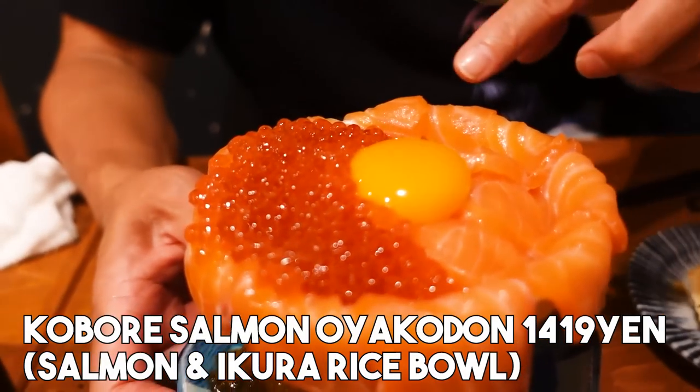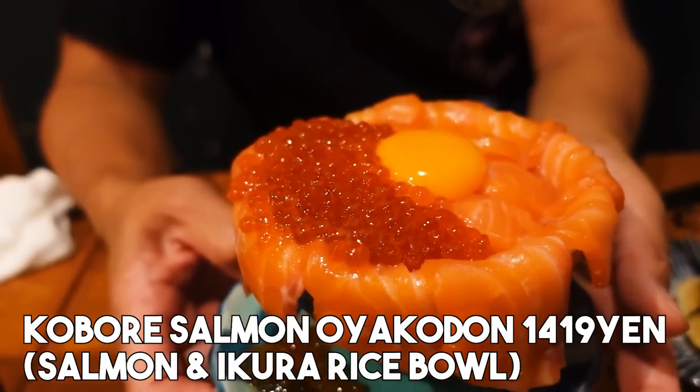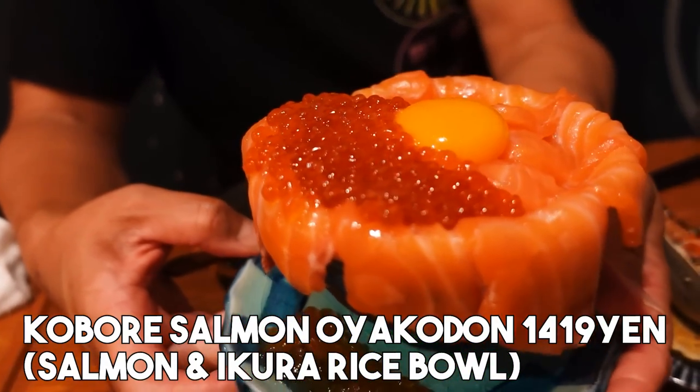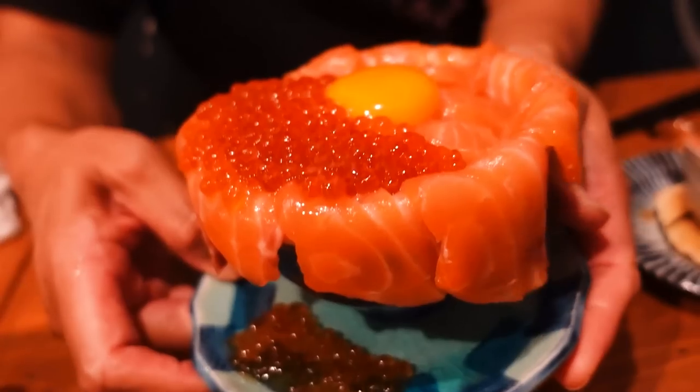Last dish is Kobore Salmon Oyakodon. It's incredible. Check it out. Look at this. Look at all these salmon slices. That's an egg yolk. And they pour all this salmon roll over it at your table. They make like a whole ceremony of it.